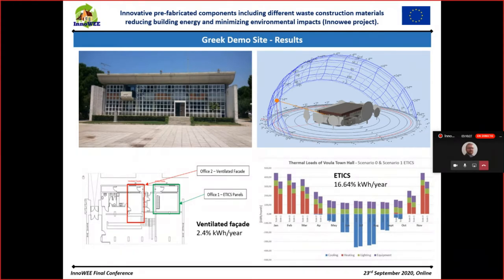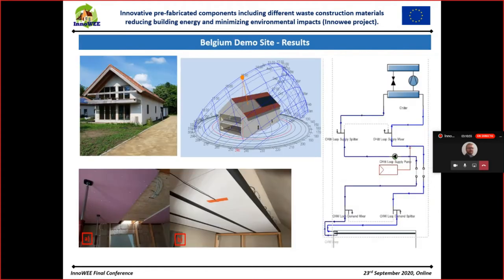And in the case of the ETIX panels, the annual energy demand reduced by 60.64% kilowatt hours per year. In the graph, you can see the cooling, heating, lighting and equipment decreasing. In the case of the ventilated facade, as in the previous case, the percentage was lower, and we show a reduction of 2.4% per year.